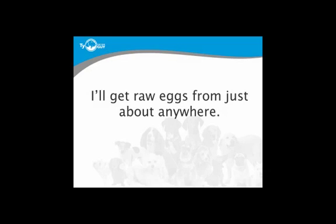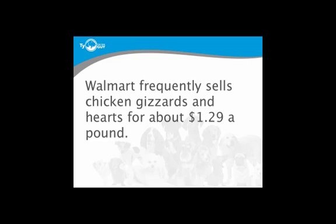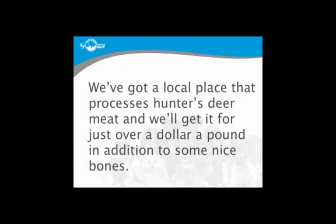I'll get raw eggs from just anywhere, your grocery store or any place where they might be selling them. I see them all over the side of the road. People are like, hey, come buy organic eggs from us. You see a lot more of that these days. Walmart frequently sells chicken gizzards and hearts for about $1.29 a pound, so very cheap. We've got a local place that processes hunters' deer meat, and we'll get it for just over $1 a pound in addition to some nice bones.